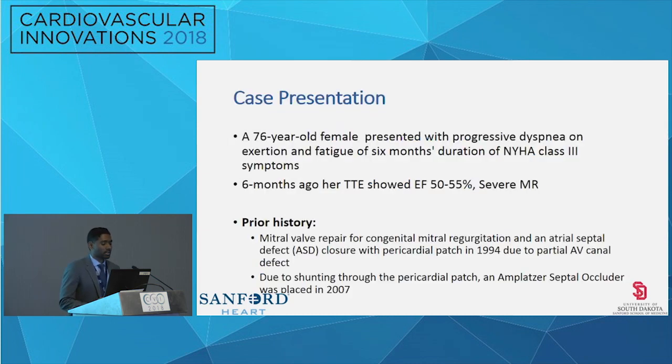Moving forward to the case presentation, she is a 76-year-old female who presented with progressive dyspnea on exertion and fatigue of 6 months duration, NYHA class 3 symptoms. And 6 months ago, her transthoracic echocardiogram showed EF 50 to 55% and severe mitral regurgitation.